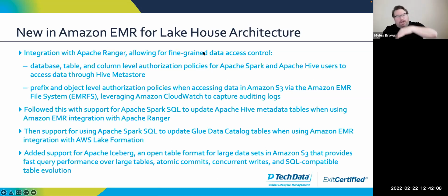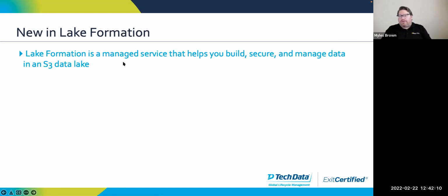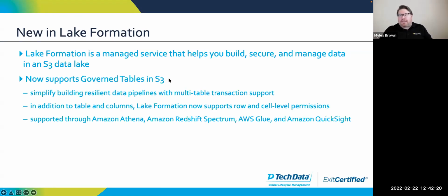So building on all this, if we look at Lake Formation, which is that managed service that lets us build and secure our S3 data lake, they added something called governed tables in S3 to simplify building data pipelines with multi-table transaction support. And it supports row and cell level permissions. And once you've set up a table in Lake Formation on top of S3, I can query it through Athena or Redshift Spectrum or Glue or QuickSight.